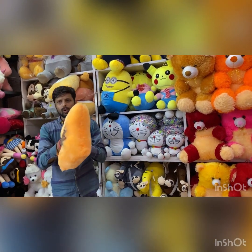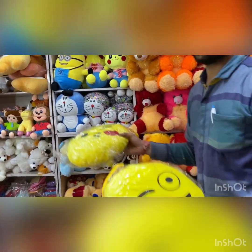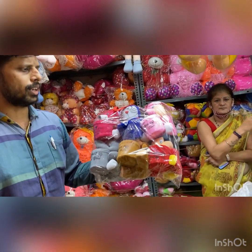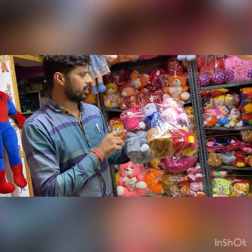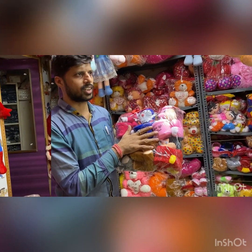After that, we have a square pillow. It's a regular item. It's 100 rupees. In this, we have six types of emojis. This is 100 rupees a piece, wholesale price. For return gifts, you can buy pen stands. There are six different characters: Mickey, monkey, elephant, teddy, Doraemon, rabbit.